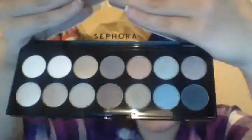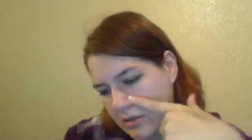A very nice palette, I think, for beginners, which is what I am. And then on my eyes, I had Pearl all over my lid, and I used it as a highlight on the top. And then on my lid, I had used Wheat. And in my crease, I tried to do Dusty Rose.